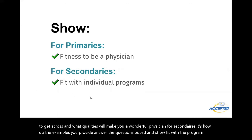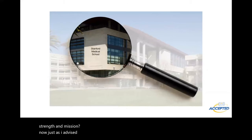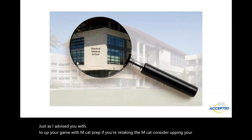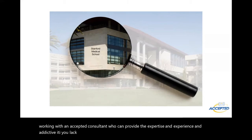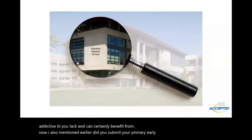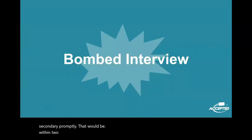Now, just as I advised you to up your game with MCAT prep, if you're retaking the MCAT, consider upping your game by working with an Accepted consultant who can provide the expertise and experience and objectivity you lack and can certainly benefit from. Now, I also mentioned earlier, did you submit your primary early? By that, I mean June, and return secondaries promptly. That would be within 2 weeks of receipt.